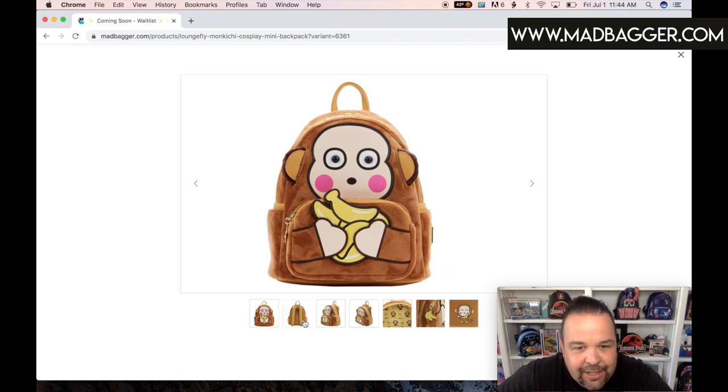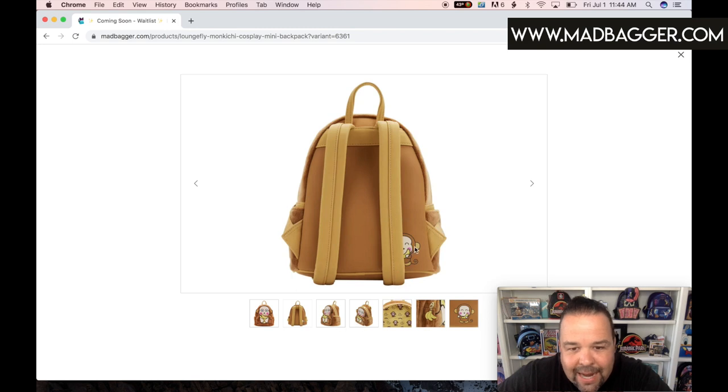So here's Monkichi. The backside, you're going to have Monkichi. Hopefully I'm saying that right as well. Correct me in the comments if I am wrong.